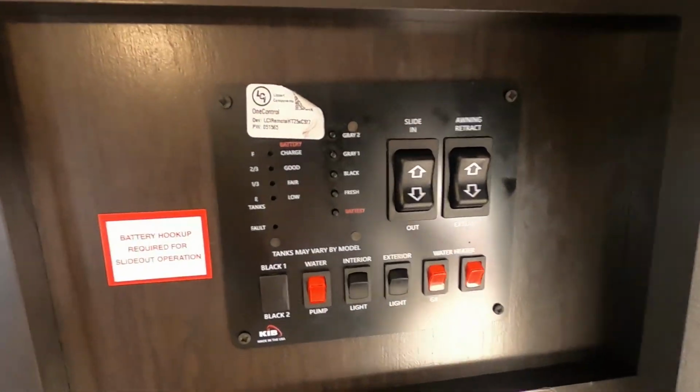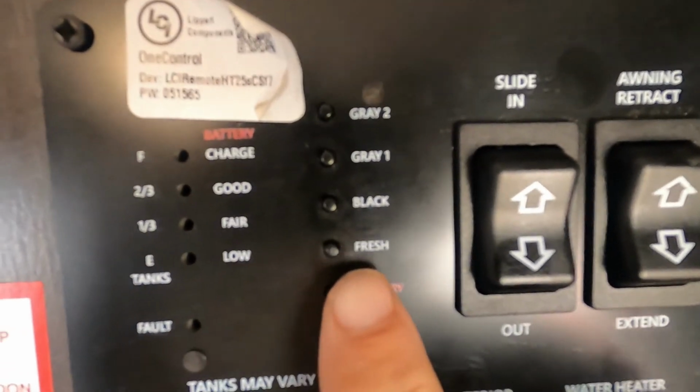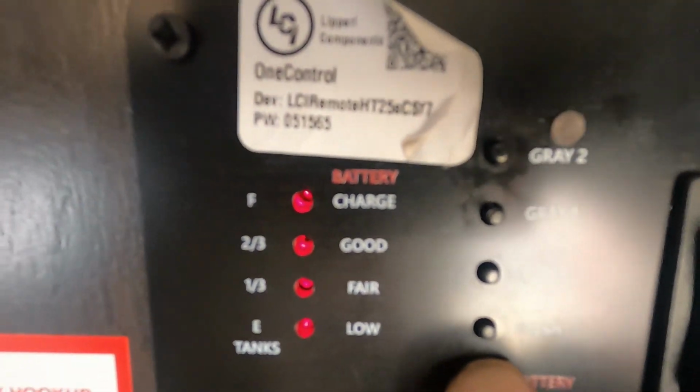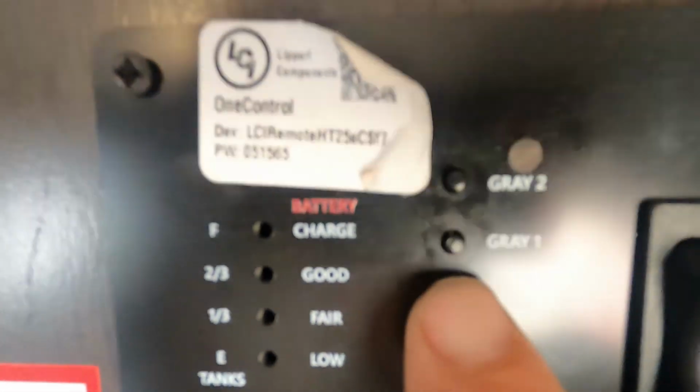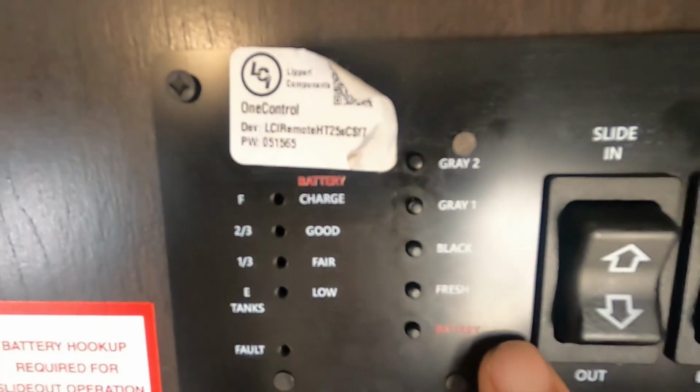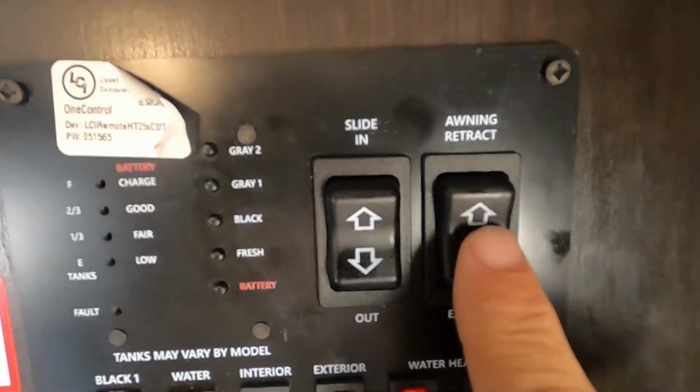Immediately as you come in, up the wall on your right is a control panel. Up here is where you'll check your battery, check all your levels, brand new battery. Fresh water, that's why I said you can hold down to tell when your potable water is full. Black and gray tanks. Here's your slide control, your awning.